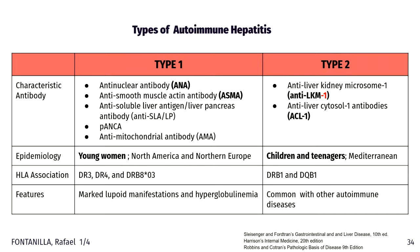Autoimmune hepatitis is classified into type 1 and type 2 based on the patterns of the circulating antibodies. As seen in the table, type 1 autoimmune hepatitis is more common in younger women and is prevalent in North America and Northern Europe. This is the list of the antibodies present in type 1. The first two, anti-nuclear antibody and anti-smooth muscle antibody, according to Robbins, are the most associated antibodies in type 1 autoimmune hepatitis.